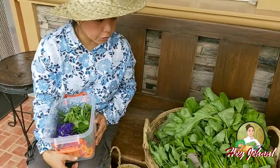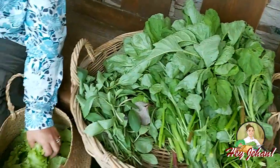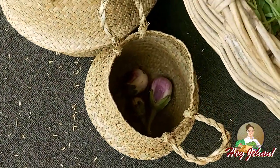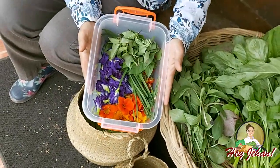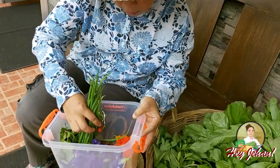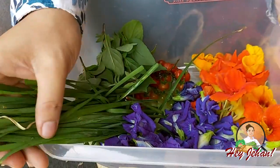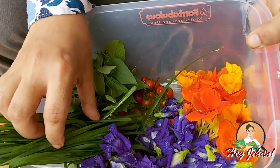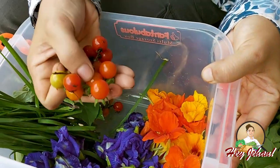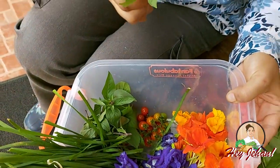So this is what we have for today's harvest. We have some Thai basil, the green amaranth, some lettuce, actually a lot of lettuce, and just a few Rosa Bianca eggplant. And look what I have here. Beautiful, beautiful flowers from the garden. So we have some chives, which we use to make our pave and some pasta dishes in the cafe. Blue pea, nasturtiums, and this is just an addition to what we've harvested. Some grape tomatoes and Thai basil tops.